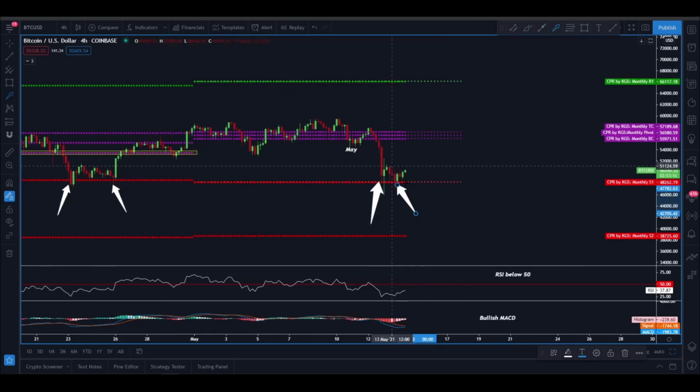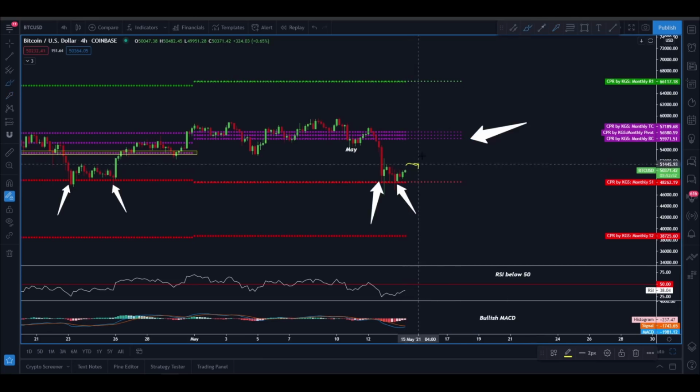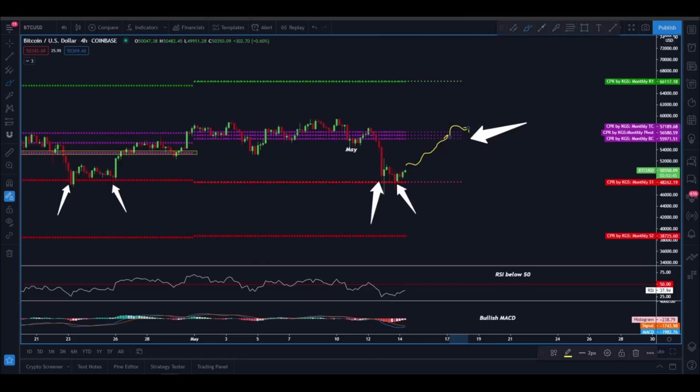And now if this is going to continue here, what we want is for price to again try to re-enter above this monthly CPI line. The bottom line is at 55,900, the central CPI line is at 56,580, and the top CPI line is around 57,189. So we want the price of Bitcoin to slowly gravitate again towards this CPI line and also close above it. If that happens, then this bullish scenario will be playing out, and also in a bigger time frame this bullish scenario is going to play out.